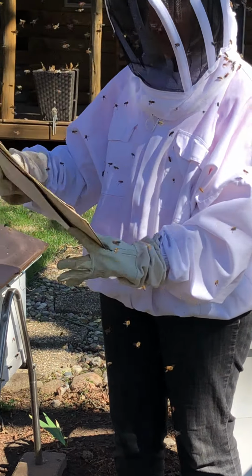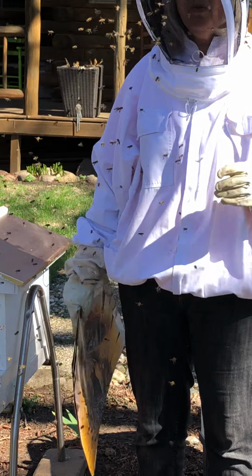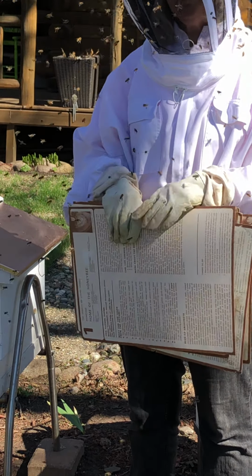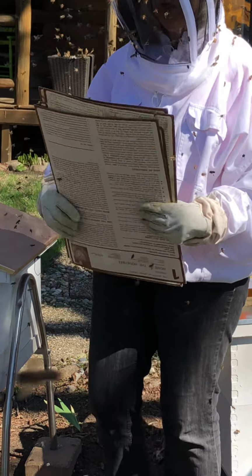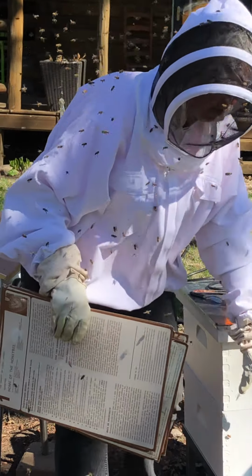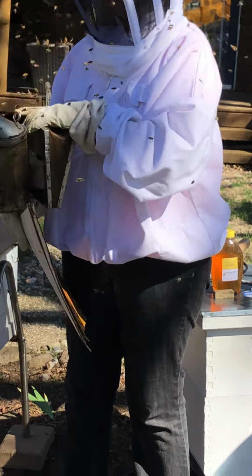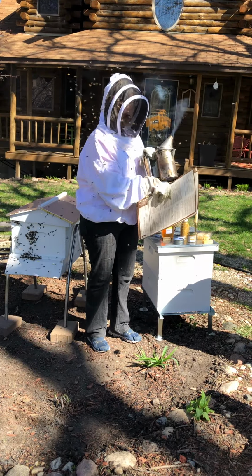When those eggs are laid, it takes 21 days before they emerge. When the worker bees emerge, they each have their job as they get older. Let me see if I can get some of these to go back.